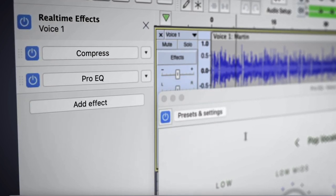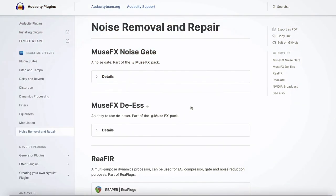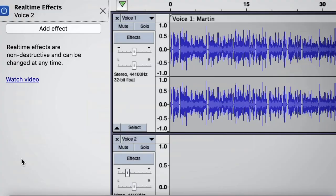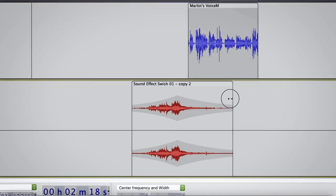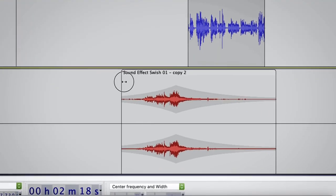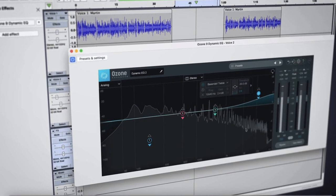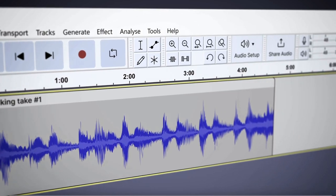And if you're new to the world of real-time effects, check out this option called Get More Effects, which will take you to our new online manual, where we've provided links to some of the most popular free plugins. All you'll need to do is install them, and then they'll appear in this list. In combination with non-destructive editing, which we included in our last release, Audacity is now a highly capable and powerful audio production tool. Apart from real-time effects, you'll notice we've also done some work to tidy up the interface too.